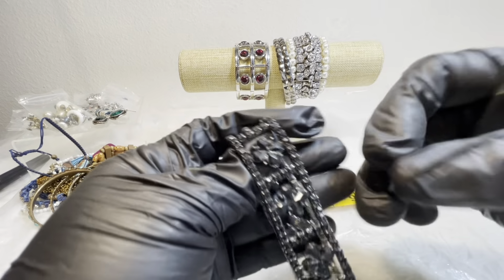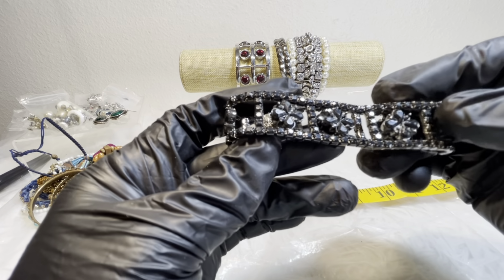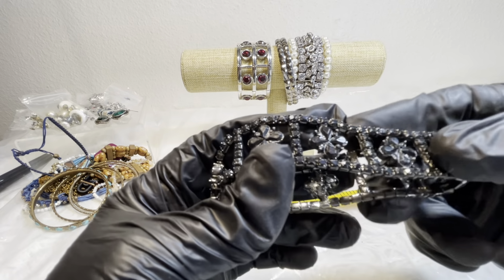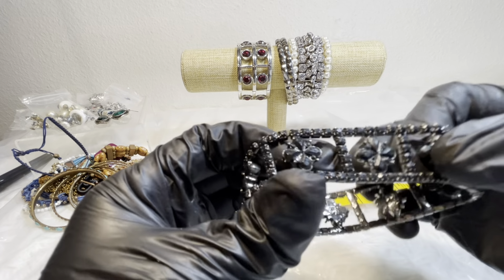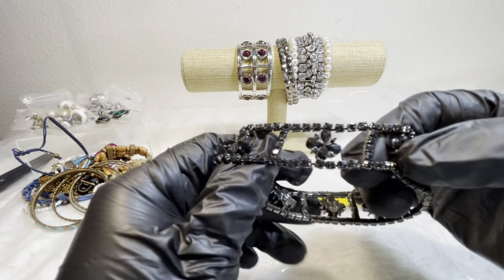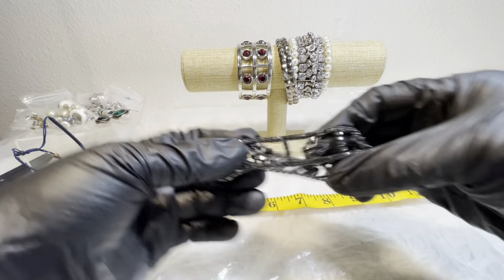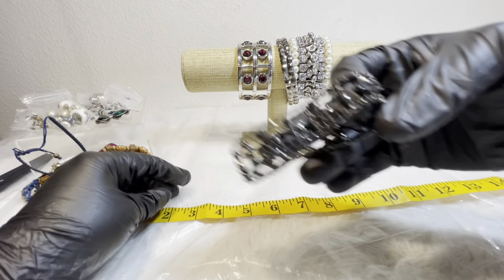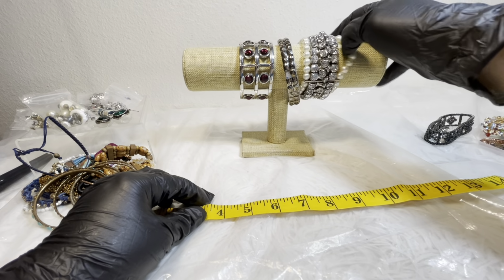And this one looks a little dressier. Black stones. I thought it was a fleur-de-lis, but it just looks like maybe a club or a flower. I'm not sure. But it's got that in the center and then the square around it. And this one unstretched is 3.5. And I would do 2 on that one as well.